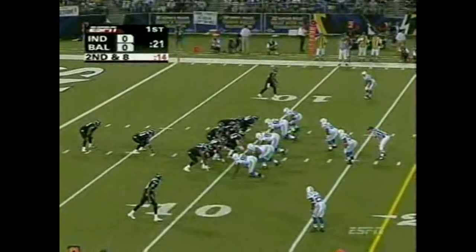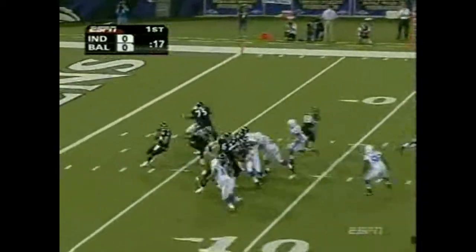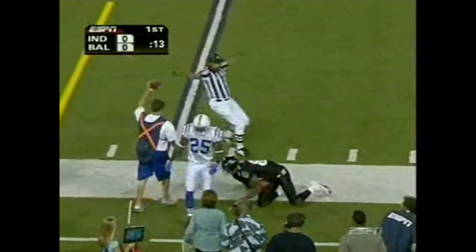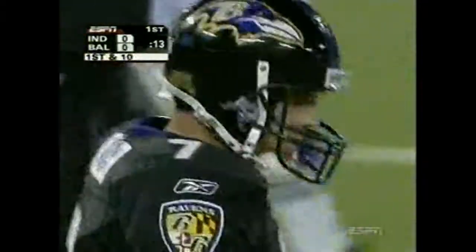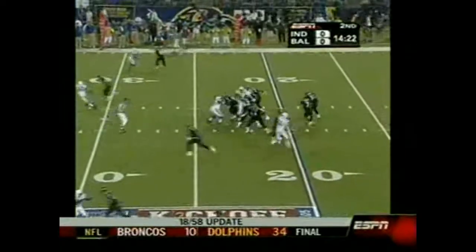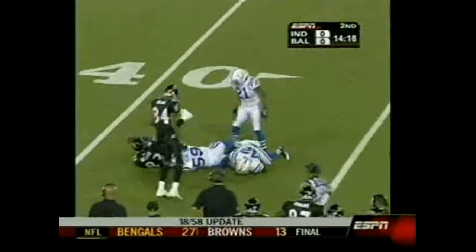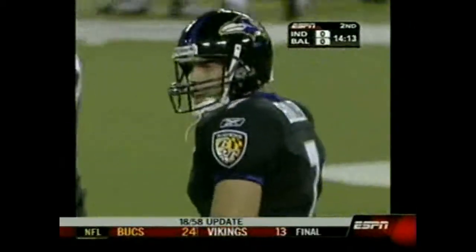To stop the run a little bit. And he is twice the size of anybody else out there wearing a white uniform. Bowler with the out. And that's caught by Clarence Moore, the 6'6" wide receiver. Goes down to a knee to make the grab at the sideline. Underneath to the tight end Wilcox, who's drilled, but he has a first down.